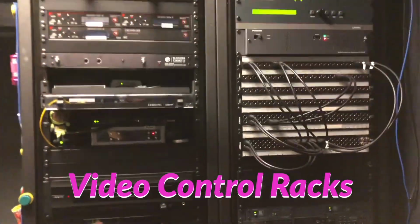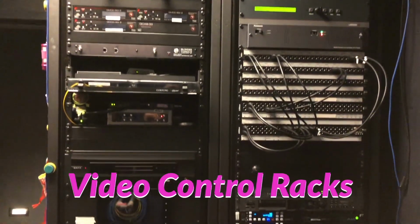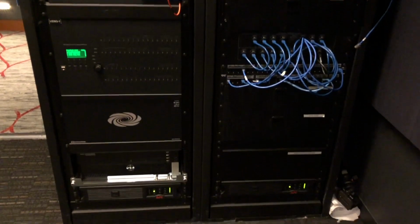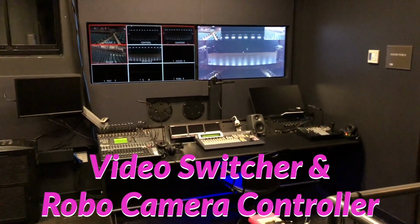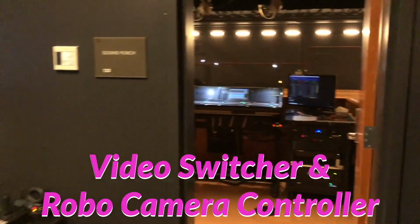Video control racks, where inputs could get routed to any one of the 30 video monitors we have throughout the facility. And then onto our video switcher, where we have 6 cameras that have remote pan, tilt, zoom controls. This system was designed to record all of the college of performing arts events for our students to be able to review their past performances.